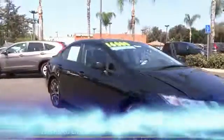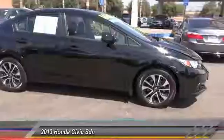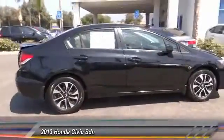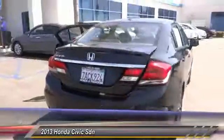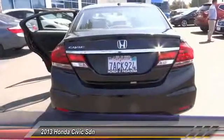The 2013 Civic, Honda Civic. Practical, awesome gas mileage, and incredibly reliable. This vehicle has less than 20,000 miles. Here are some of this vehicle's great options.